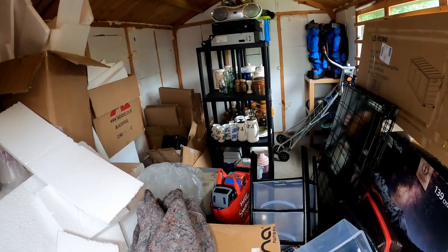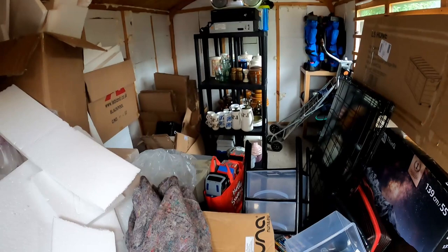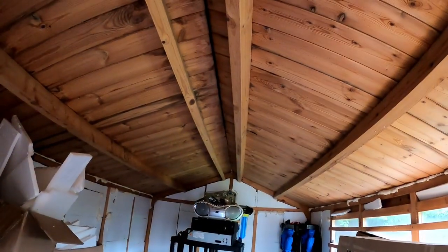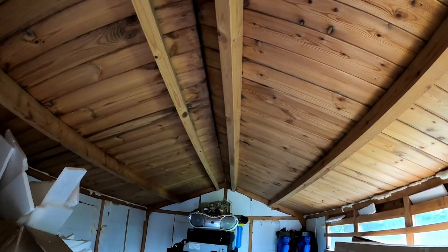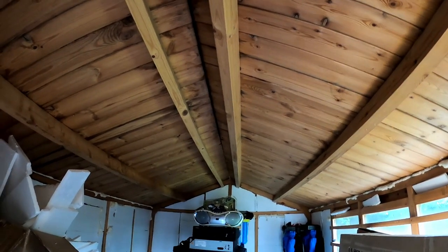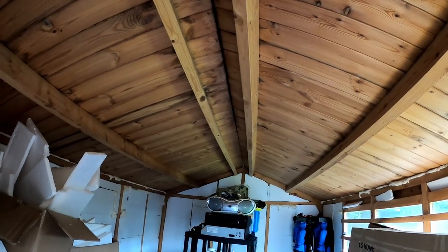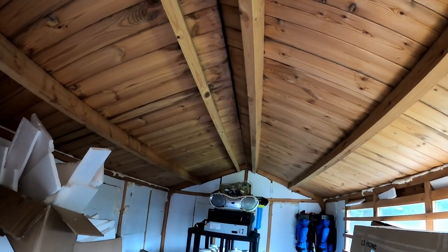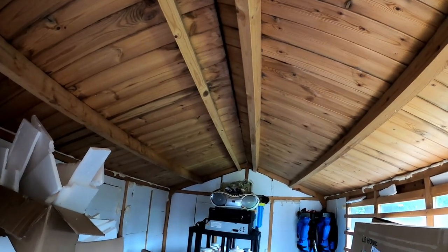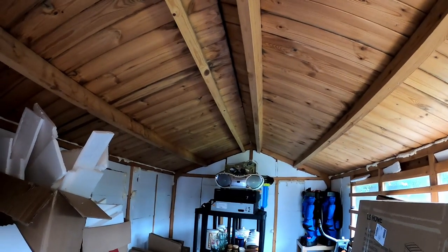So I'm gonna go and get the board shortly. I think I've decided not to board the roof at the moment anyway. I'm gonna still polystyrene it, but I'm gonna leave it like that, at least for now, and see how we go. I mean, the roof is something I can do at any stage, really. I wouldn't need to move everything out to do it, whereas the walls, obviously, it's a different matter.